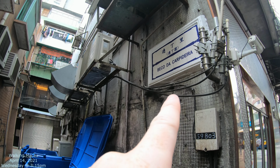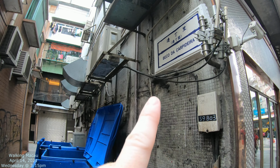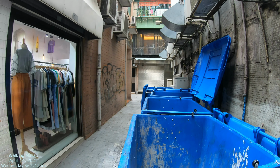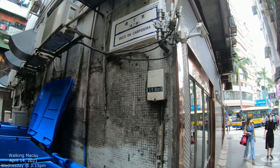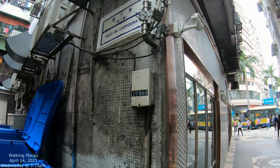Okay, this is a pretty small little alley called Beco de Carpideira. There's a lot of these. Beco means like mouth, so these are little alleys that are like mouths. This one is actually just filled with trash, but we're going to give you more context and exactly what's around here in a minute, so just stay tuned. This is Travessa dos Anjos as well.